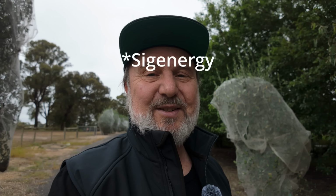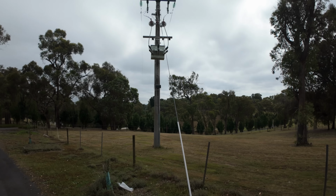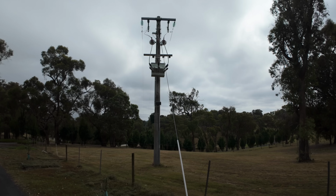Anyway, why don't we check it out now that it's being commissioned by the crack team from SigenStor here in Melbourne. And by the way, there's the transformer. And it's not big enough.